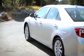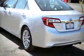You can get optional backup cameras and great safety features like that, as well as now an optional blind spot monitoring system for the car.